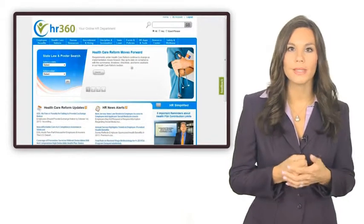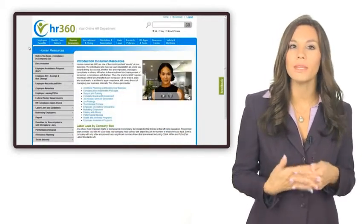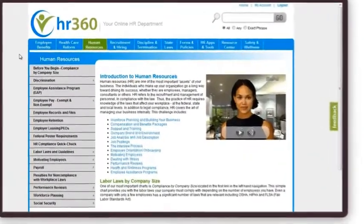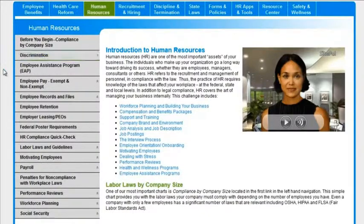The Human Resources section covers major areas you need to know in order to help effectively manage your employees and labor laws that will affect your company, including discrimination laws, employee pay, employee records and files, federal poster requirements, how to plan your workforce, and so much more.